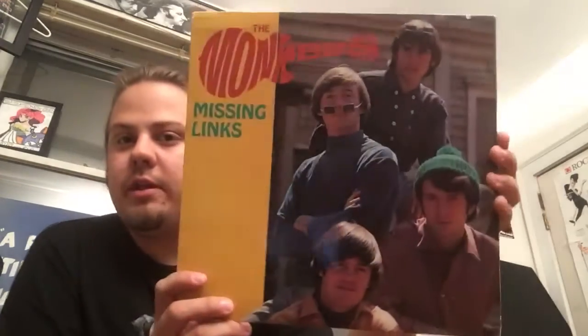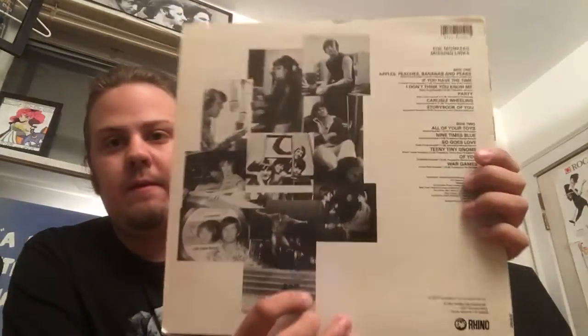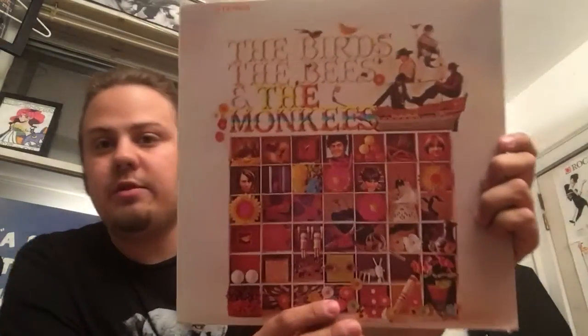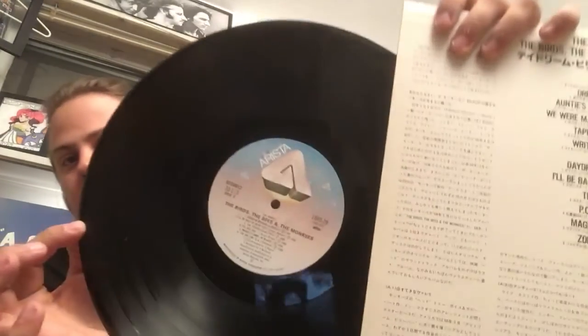Next you have Missing Links, the Monkees. And this is on Rhino, if I remember correctly. Yeah, Rhino. The Birds, the Bees, and the Monkees. This is a Japanese copy, I believe. Yeah, Tokyo. It's on Arista.